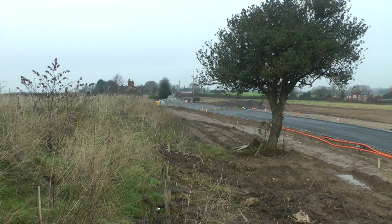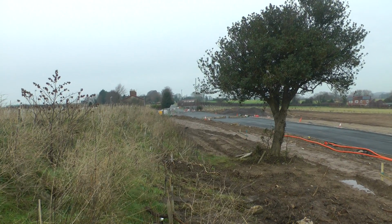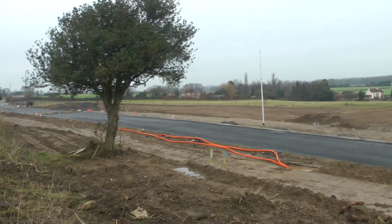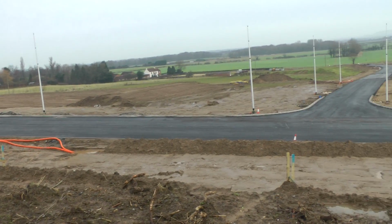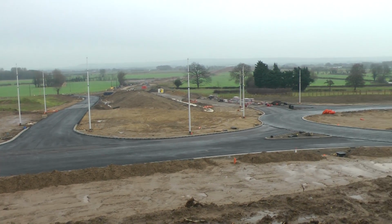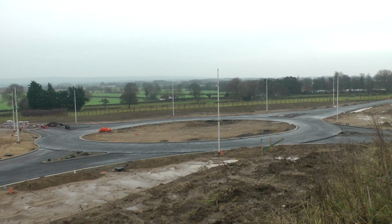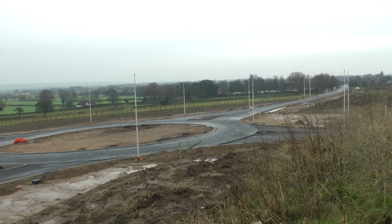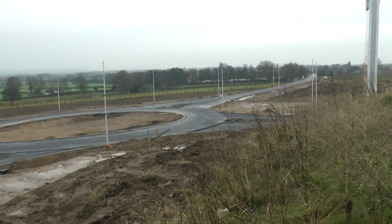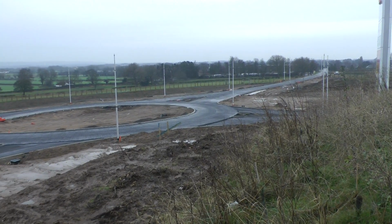That's looking north up Leases Lane. You can just see the roof there of Fairfield Farm. If I just turn around, that's looking east. And then down there is Leases Lane leading to Leeming Bar. So this is the old Great North Road.